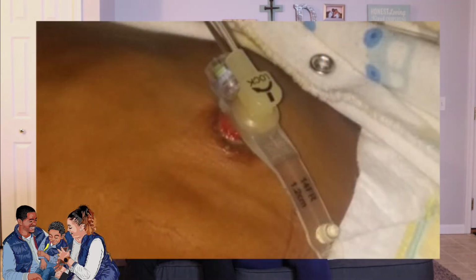Yeah, so with the G-tube, there was a lot of maintenance that came with it. So we would have to clean it multiple times a day. You just have to make sure that it's clean, because it can get infected, and we definitely didn't want it to go back to the hospital. No, whatever we had to do. So with that cleaning process, we had to use sterile water.